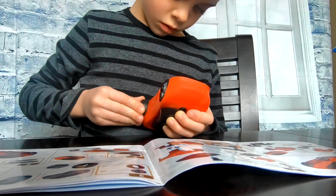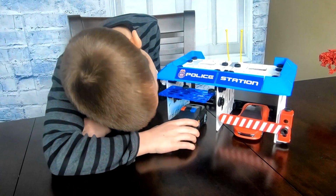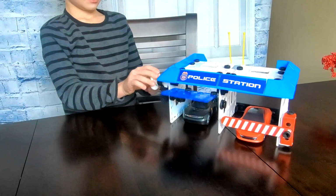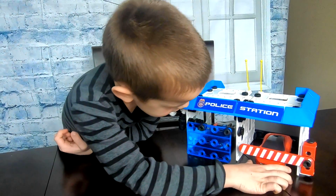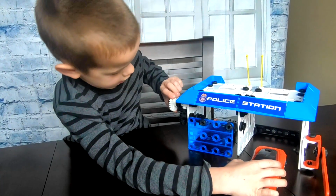Hey, put it in there and close it. And then, for some reason, he finds a way how to get out. It opens. And then he opens.